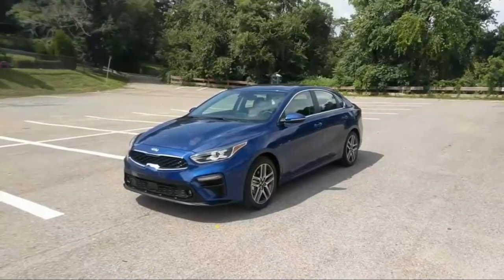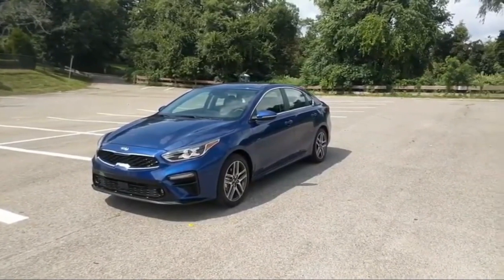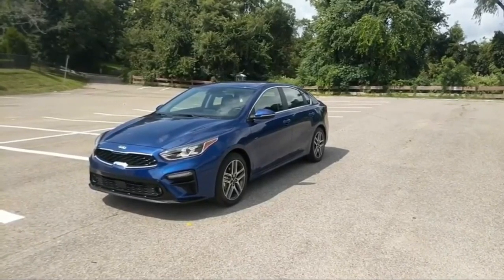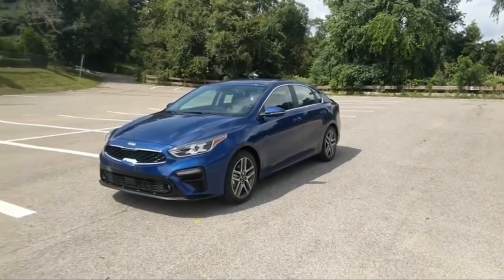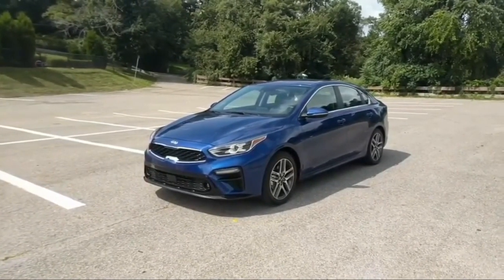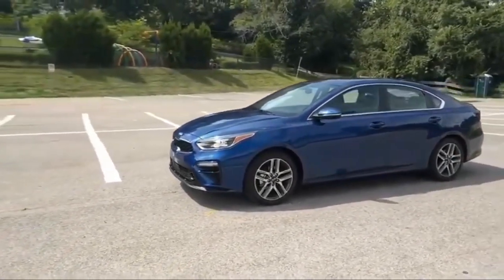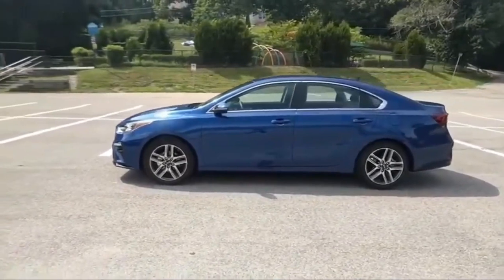Kia has been on a roll, changing its brand image with models like the luxurious K900 and the sporty Stinger. Now it's time to bring some of that DNA down market to the brand's compact sedan, the Forte. I'm Jared here with CarBuzz.com, and today I am on the first drive event here in Pittsburgh, Pennsylvania for the all-new 2019 Kia Forte.